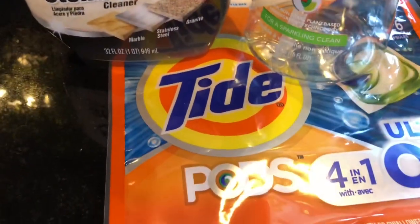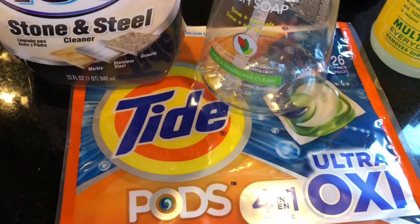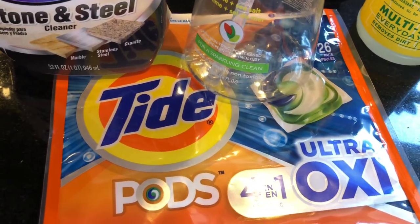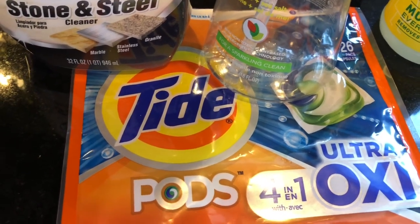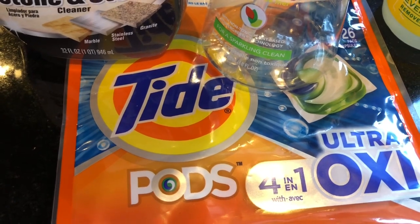Next, if you've not tried these Tide 4-in-1 Ultra Oxy Pods by Tide, you will love these. I have a front loader, but you can still do it. Just throw it in. Small load, 1; medium load, 2; and if you've got a heavy load, do 3. But I really like them.